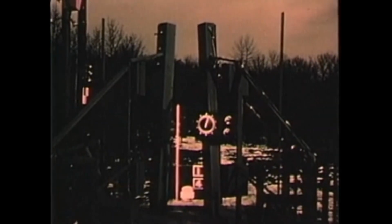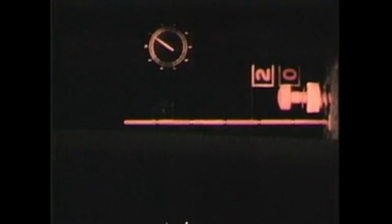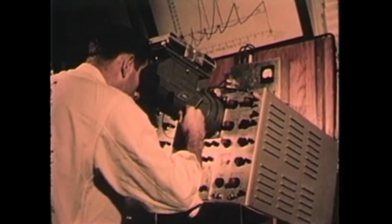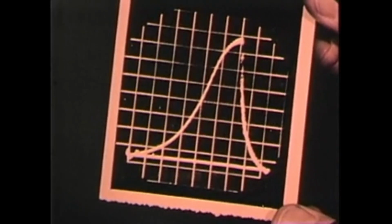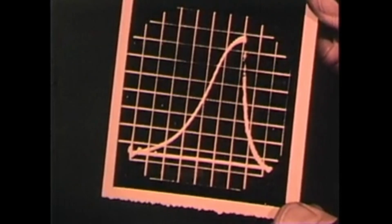The test is over, but the movement of the plug has been recorded by 7 cameras at speeds ranging from 24 to 6,000 frames per second. Meanwhile, the oscilloscope cameras have recorded the pressure time curve inside the test vessel. In this one experiment, a battery of modern photographic techniques has served the cause of investigation.